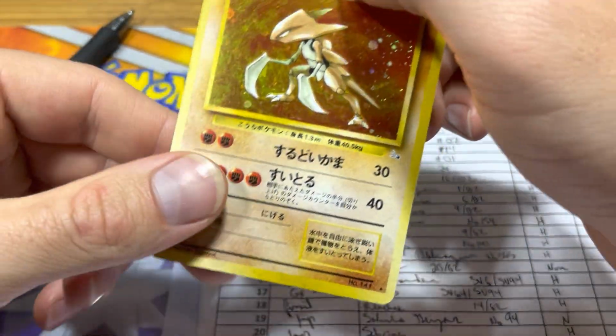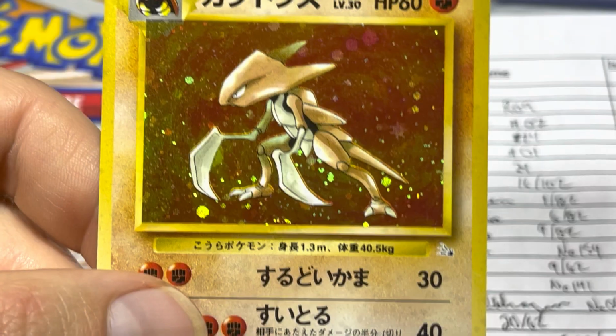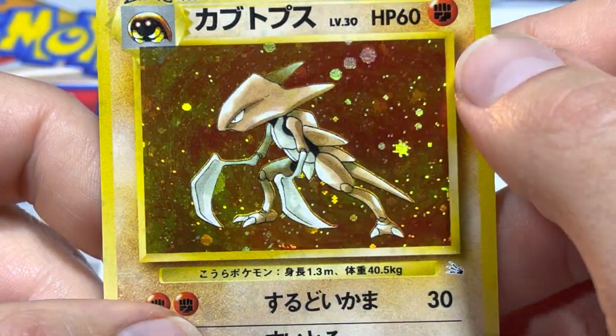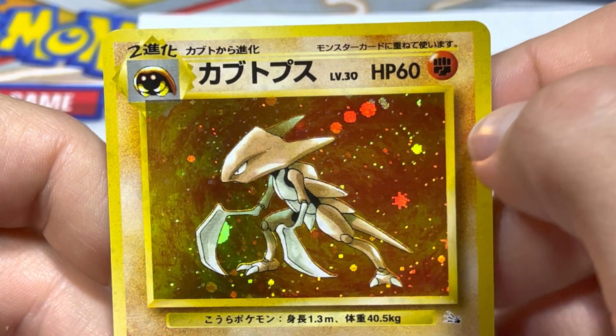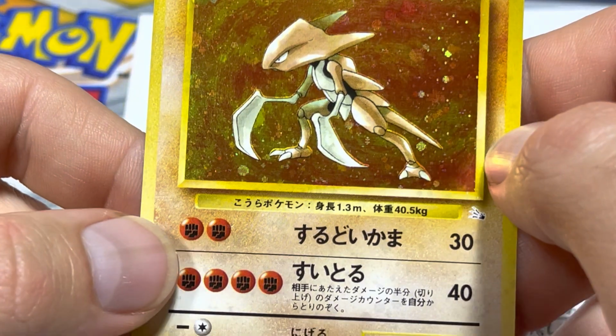Now, moving from that one into just a really nice Fossil version, the Japanese version of the Fossil one. Definitely looks even a little bit better. Still, centering's a little off. Not as much, though.